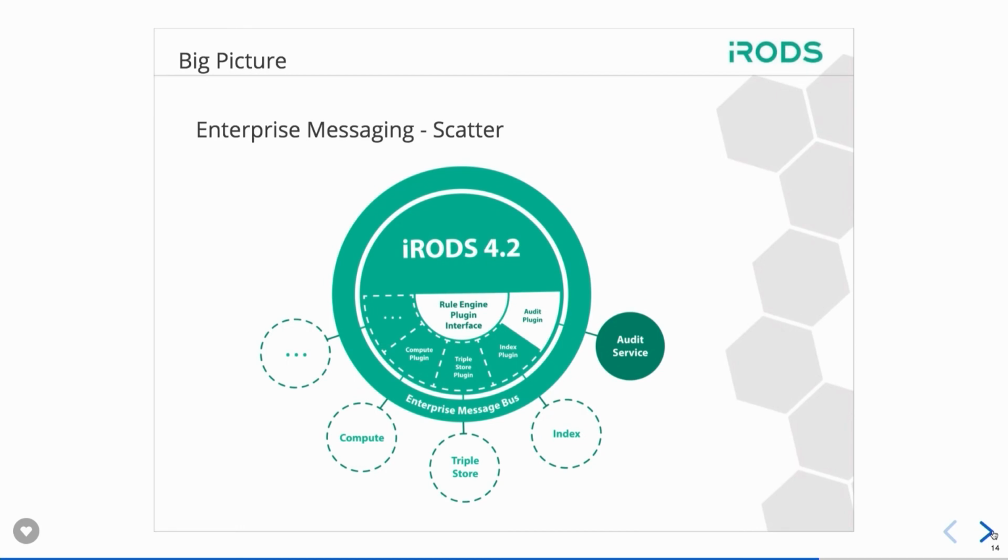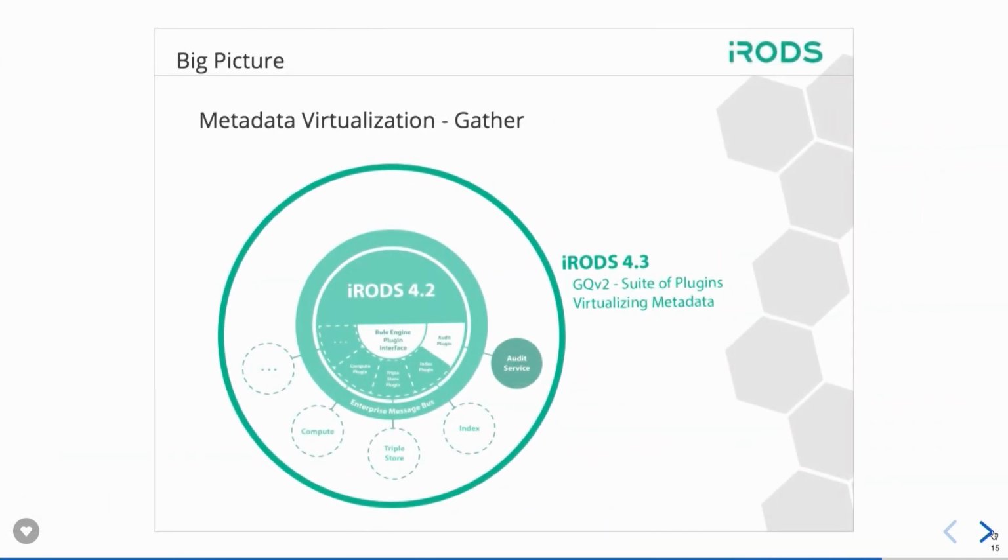So the idea is that iRODS becomes, through enterprise messaging, about sending messages out through different plugin interfaces. You can do things like triple stores or indexing. That's pretty shiny and cool. But what's even cooler is that for 4.3 with GenQuery2 or Query Arrow, you can put your arm around that and call it virtualizing metadata, right? In the same way that we virtualize storage, we're virtualizing the metadata itself. It doesn't matter where it lives. The infrastructure doesn't matter anymore, right?